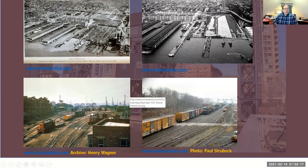Here's the view from the opposite direction. On the left is a shot taken in the 1960s. There's a Long Island switch engine, New Haven electric locomotives over here. And this is pretty much the same view in the modern era. I don't know what year this photo was taken, but this is what the yard looks like today.